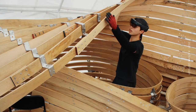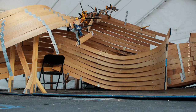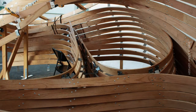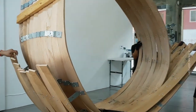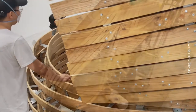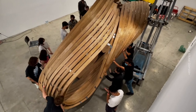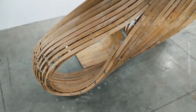The video is a documentary of our steam bending journey, showcasing some of the making process, zoomed in details, assembly process, and so on. The structure is built and then separated into 3 parts, moved into the gallery, and reassembled.